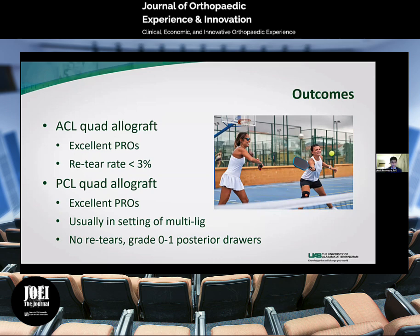Same thing with PCL quad allografts, excellent PROs. Usually do this more often in the multi-lig. Again, I do about 55 multi-ligs a year with ACL, PCL, posterior corner. So those are where most of my PCLs tend to come from. We'll obviously do a few isolated PCLs every now and then, but most of them are in the setting of multi-ligs. So definitely use allograft in those cases.